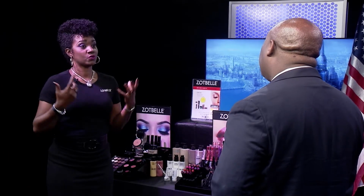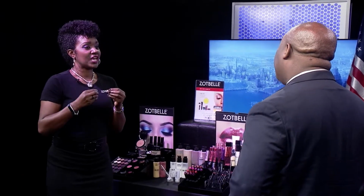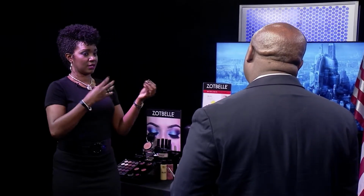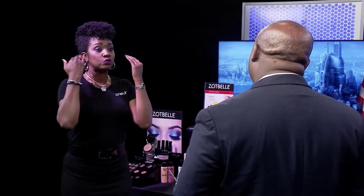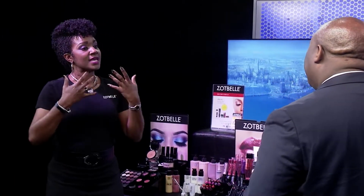One of the things, contouring and highlighting, that became very big. Originally, it was used in the film industry. If you wanted to change the facial structure of the individual, like if you wanted a male to look like a female or vice versa, you do a lot of contouring and highlighting, or if you wanted someone to look older. But it has made its way in full force into the beauty industry.